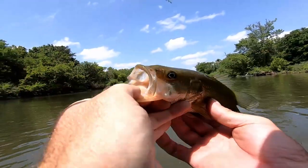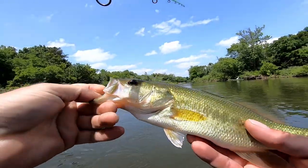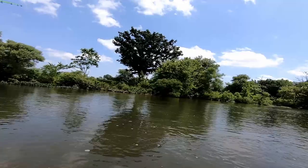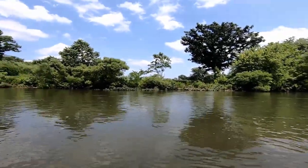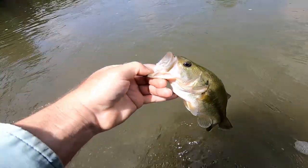So we've caught largemouth, smallmouth, rock bass, long-eared sunfish, just walking around. That's Stones River Country Club right there. Just right next to, let's see, what hole is that? Three, four. This is the green at hole number five. And here's a largemouth bass.